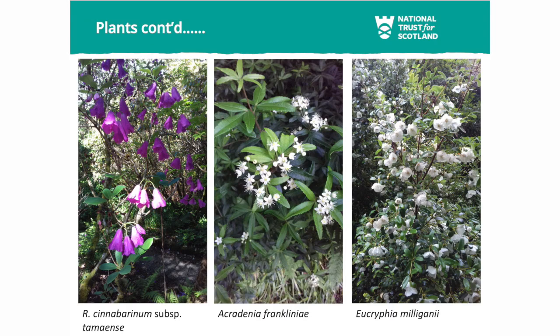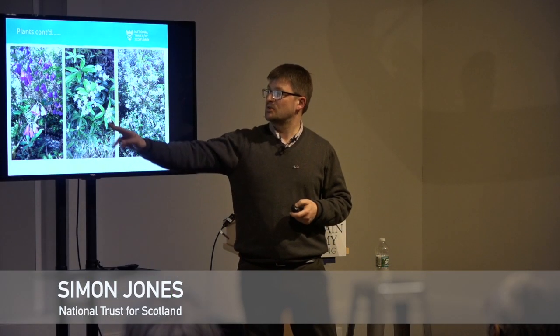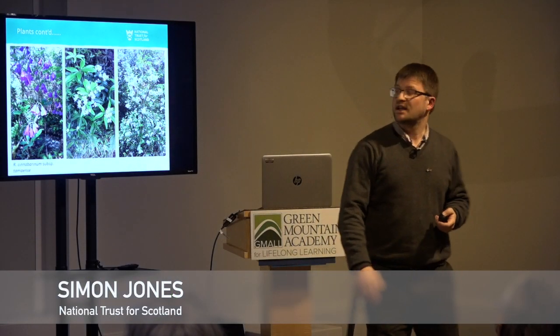This rhododendron, Cerimbarinum tamanense, doesn't like those conditions either. Neither do these two plants here, which is Crinodendron and Eucryphia millingtonii.